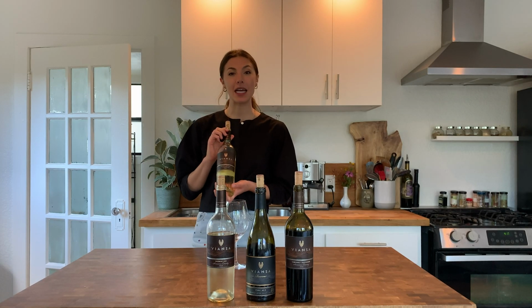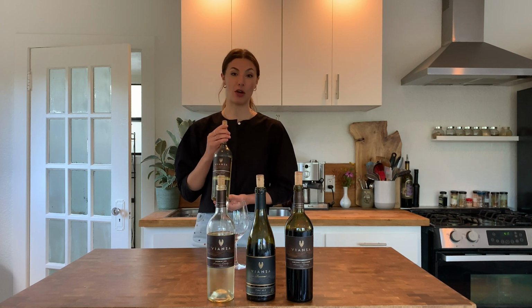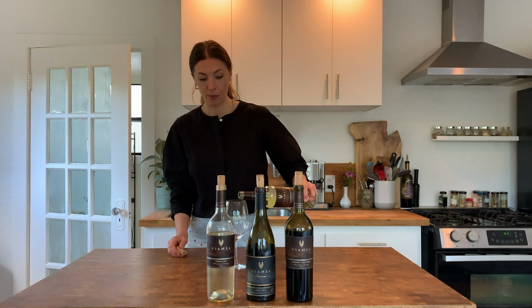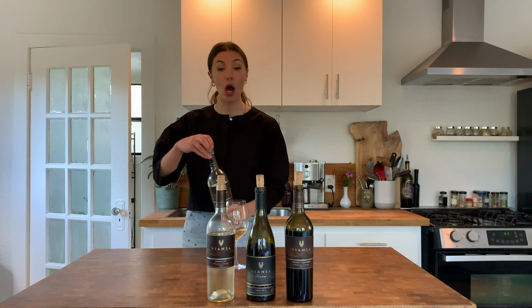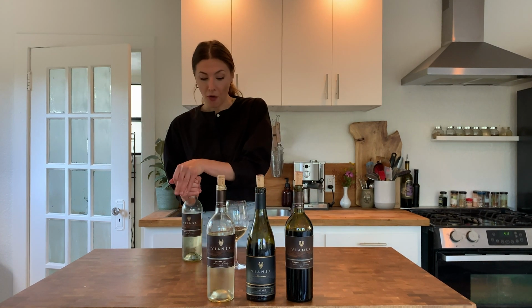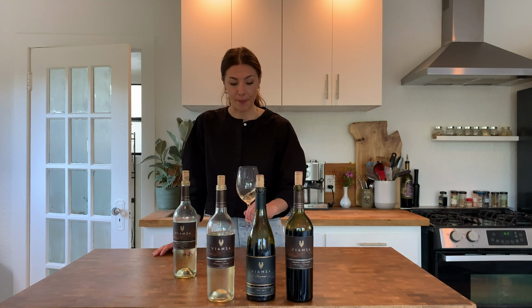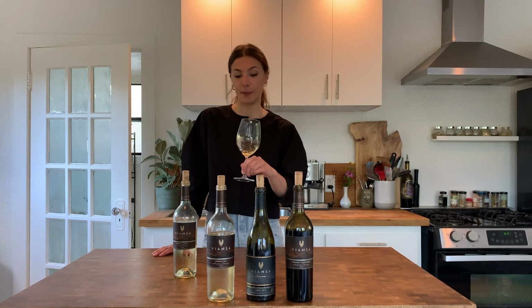Our first wine today is our 2018 Muscat Canelli from the north coast of Sonoma County. It's a little bit of that cooler climate. And many of you may already be thinking, you know, Muscat, it's a super sweet wine. For me, I'm always a little bit of a sweet wine skeptic. I tend to like my white wines a little drier. But this one is pretty special, so I'm gonna go ahead and give it a sniff.